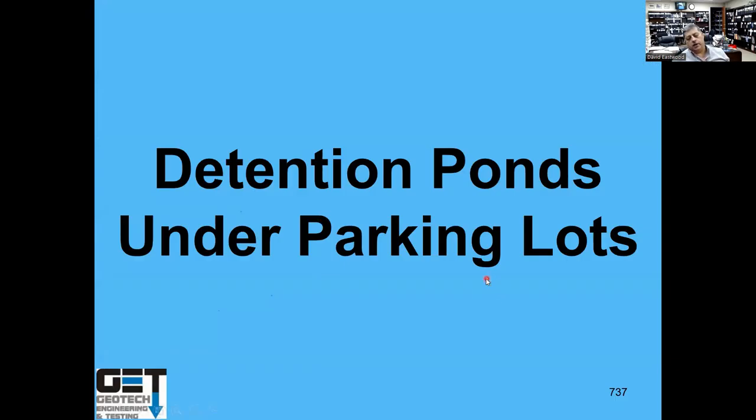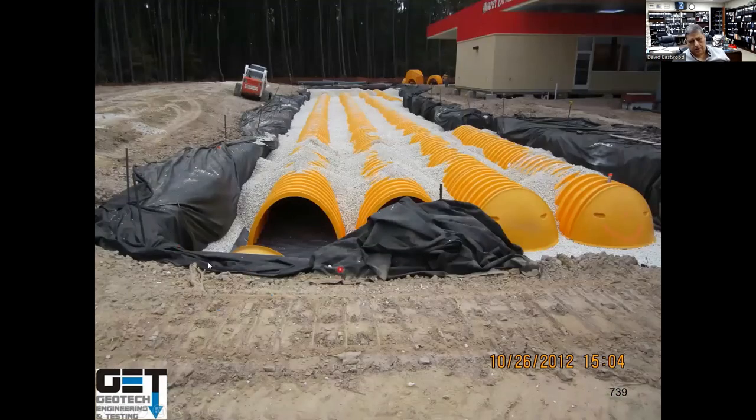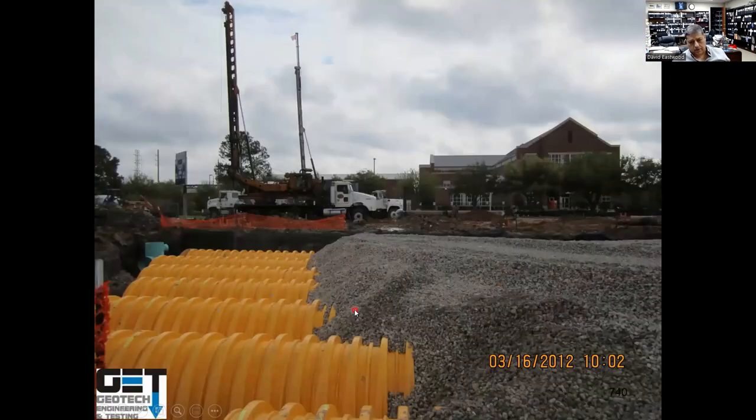Detention pond under parking lots. We see a lot of the detention ponds are going under parking lots around town. They use these plastic deals in here, pipe deals, like half a pipe. You put a jute fabric underneath it. You put your pipe in there, put gravel on top of it.